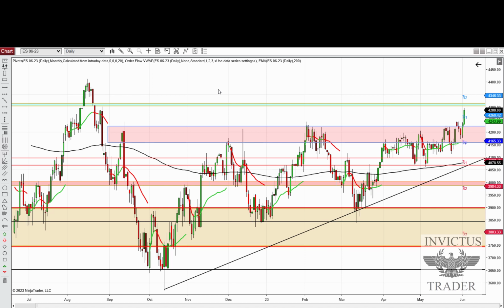But again, the 43.20 area is going to be a key area of interest. Above 43.50, we could see prices moving a little higher. We have a strong rising support line that we've had for a while since the October lows. We have bounced off that area a few times. We haven't touched it in a while.